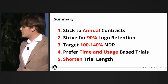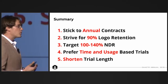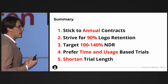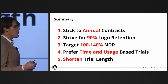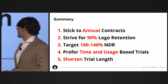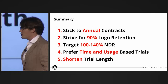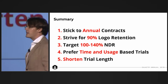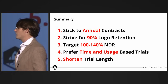And the fourth observation was time and usage-based trials meaningfully improve conversion rates. If you're not using a trial that's bound by time, and you're not using a trial that's bound by usage, but instead you're using a seat-based trial or a feature-based trial, you're likely under-optimizing your conversion funnel. So it's worth testing one of those two. Shorten your trial length. If you're using a time-based trial, there's no meaningful difference in conversion rate from a 7-day trial to a 14-day trial to a 21-day trial to a 30-day trial or longer.